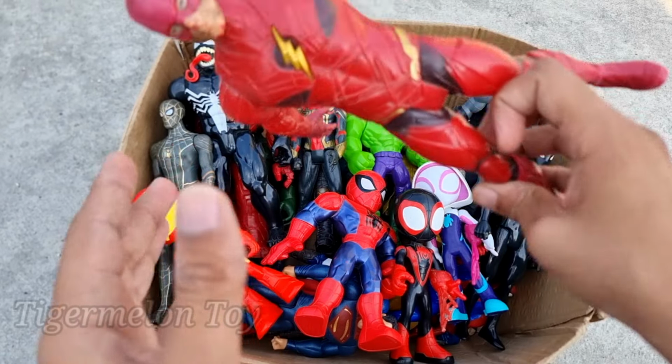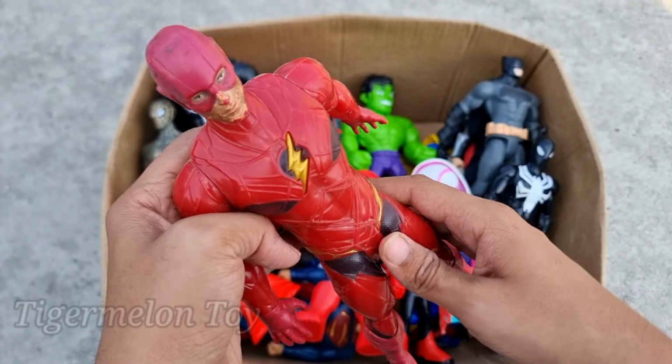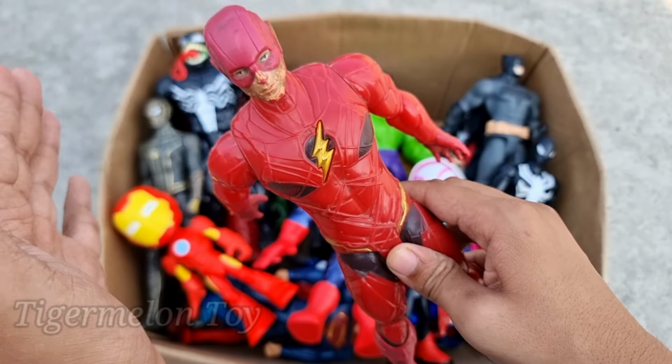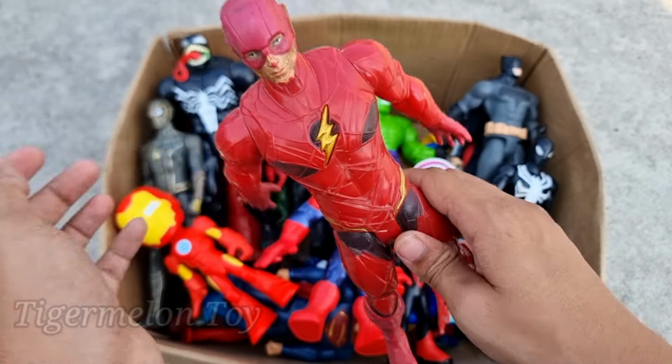Now who is this one, guys? Oh, guys, look at his very cool thunder on his chest, full of red suit. Yes, guys, look at the speed, guys. Guys, he has very cool aerodynamic suit, guys, and he has very cool fastest speed, guys. He is even faster than Cheetah, guys. This is Flash.